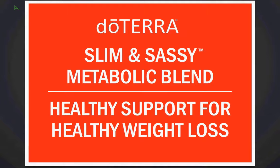Especially this time of the year, you have probably heard of a couple of your friends and family who are back on a weight loss program. And what I can say about Doterra is that it really touches every aspect of a lifestyle of wellness. It's not just an essential oil company.